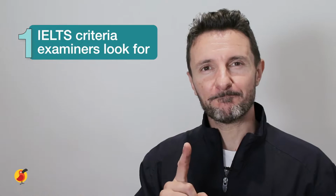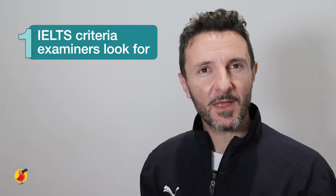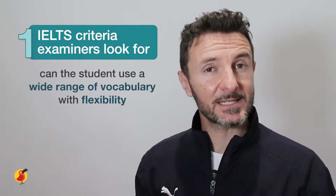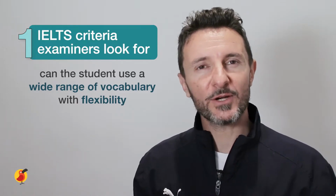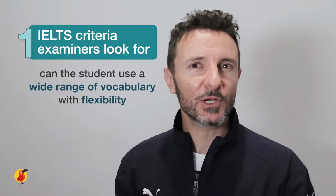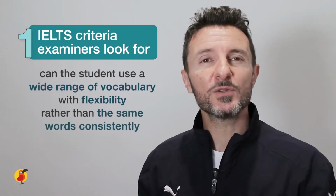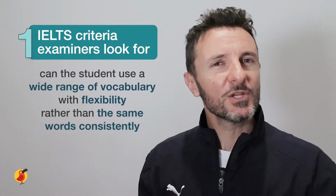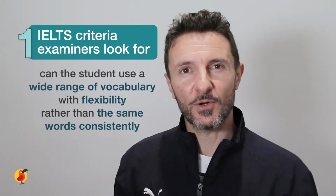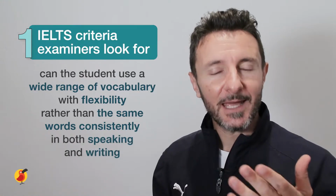Reason number one. It is one of the criteria that IELTS examiners are looking for. They're looking to see whether students taking the test can effectively use a wide range of vocabulary with flexibility. This means that the examiners are looking to see whether you can use a wide range of various words rather than using the same words consistently. Using a variety of words demonstrates that you have a good grasp of English vocabulary. And this is something that examiners will look for in both your speaking and your writing.